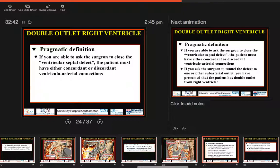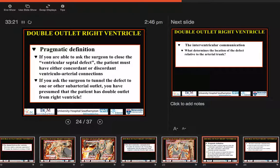So I give you a pragmatic definition for double outlet right ventricle. If you are able to say to your surgeons, I've got this patient, I'd like you to go in and close the ventricular septal defect, then intuitively you have made the decision that the patient has either concordant or discordant ventricular arterial connections. Because just 2 minutes ago, you agreed with me that you would never ask the surgeon to close the ventricular septal defect in double outlet right ventricle.